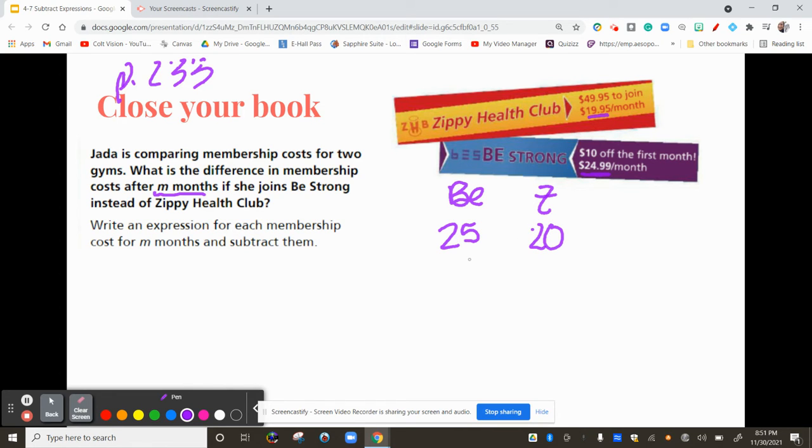So how much am I saving by going to Zippy versus Be Strong? Well, to find the savings, I would subtract them. So that's exactly what we're going to do. We're going to subtract the Be Strong expression minus the Zippy expression to find our savings. Let me write the expression for Be Strong. This one's a little tricky, but it'll make sense. First, I'm going to go with the monthly fee because that's my unit rate. It's $24.99 per month, so that's $24.99 times M. Then it's $10 off the first month. So they're taking away $10, but only one time, not per month. So just a one-time subtraction of $10. So that's Be Strong. Now I'm going to subtract from that the Zippy expression.